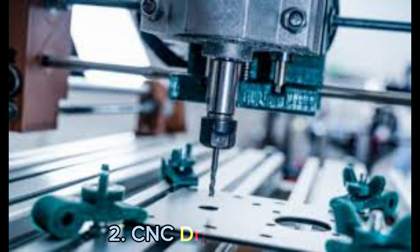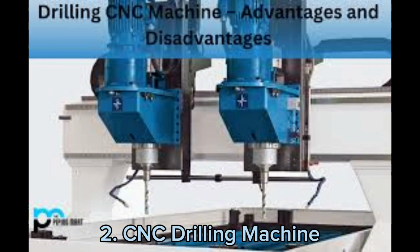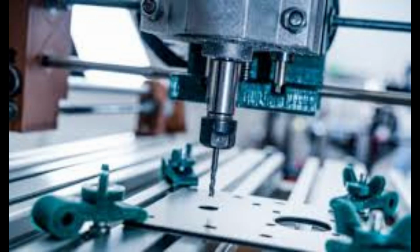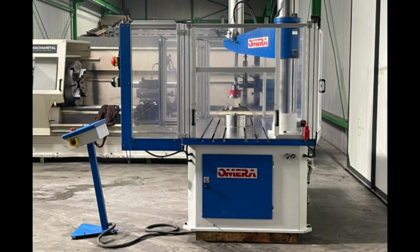2. CNC Drilling Machine. Tower structures require precise holes for assembling various components. CNC drilling machines automate the drilling process, ensuring accurate hole placement and consistent results.